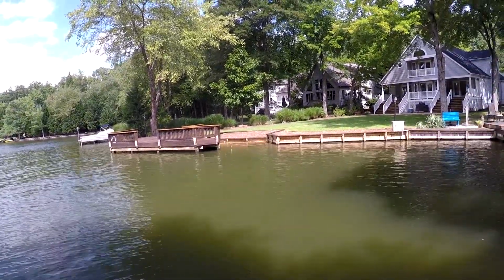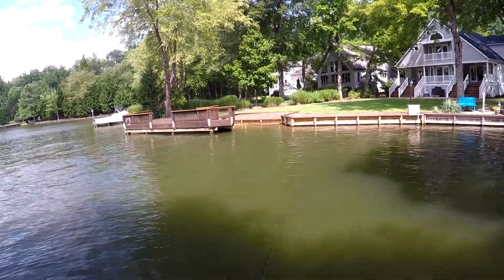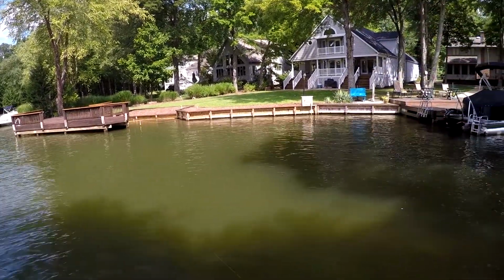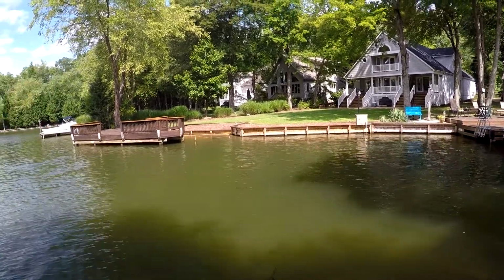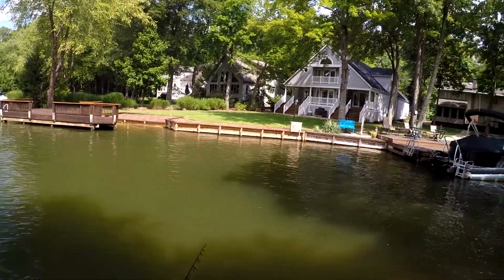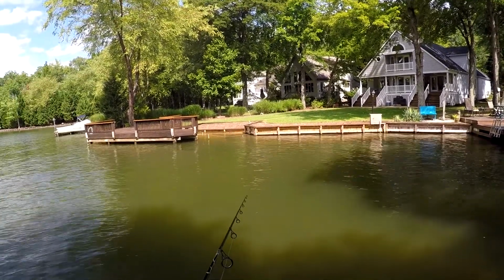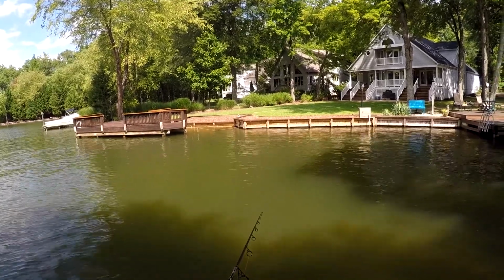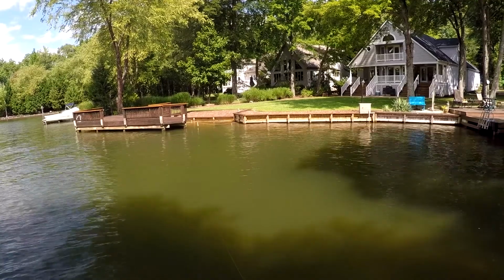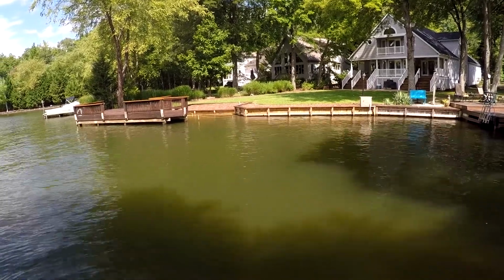And I bet money there's a fish underneath that dock. If there was one underneath this little one over here, there's probably one underneath there. There's probably more back up in here, which I will be checking out soon. I saw a little bluegill come up. So there are bait fish in the area, which is always good.